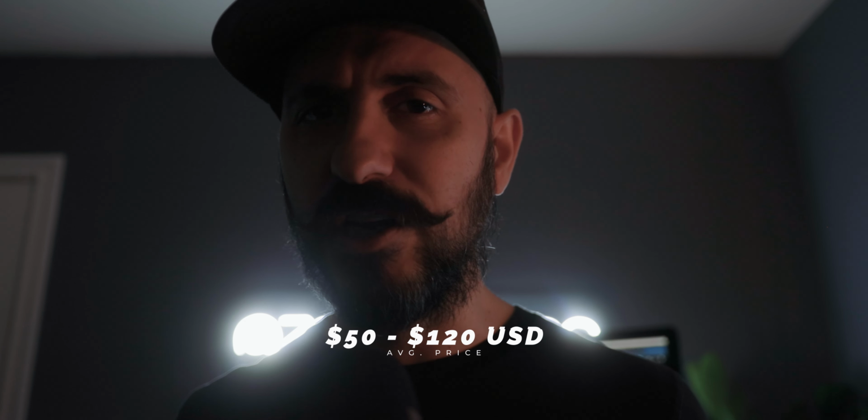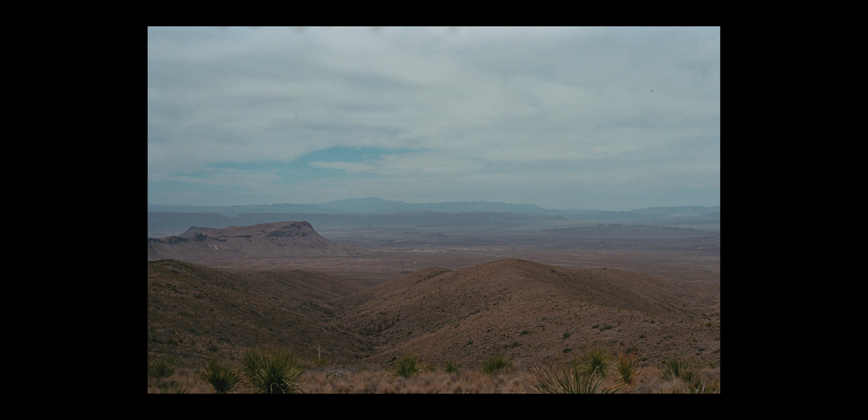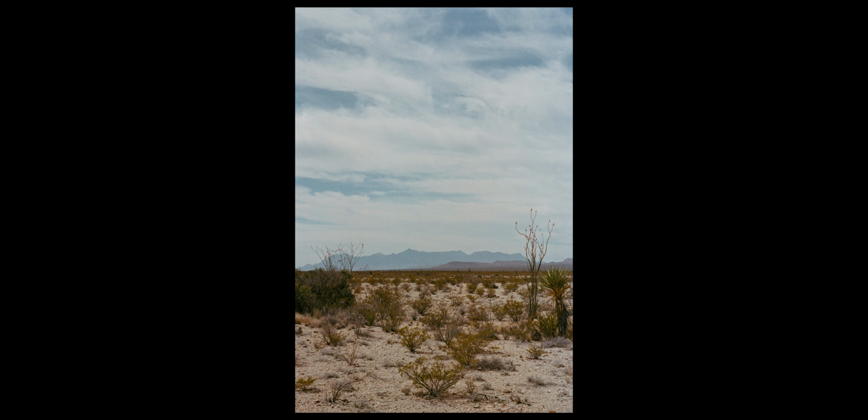One of my favorite things about the Pentax K1000 is the price. This camera comes in anywhere from $50 to about $120 USD. This is a must-have camera. Another advantage is that it's pretty easy to find on the open market. I got lucky and found one at a citywide vintage garage sale here in Austin, Texas for 50 bucks.